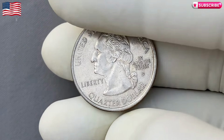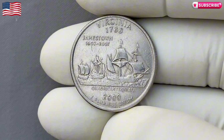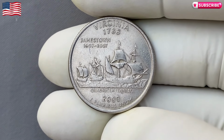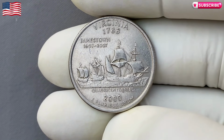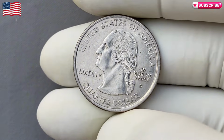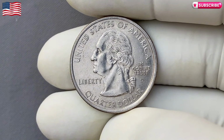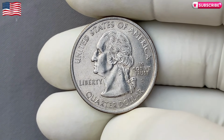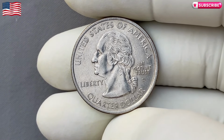One more thing to keep in mind is the condition of the coin. The better the condition, the more it could be worth. If your 2000 Virginia quarter is in pristine, uncirculated condition, it's far more valuable than one that's been worn down through years of circulation. The cleaner and sharper the design, the higher the value. That's why collectors are always on the lookout for coins in mint or near mint condition.